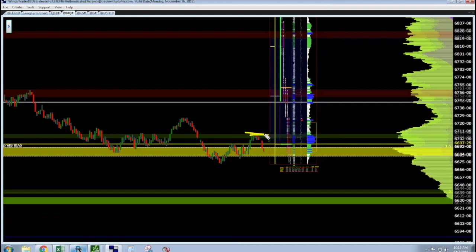Now, if they come back above this without making new lows, then I'd say the next step that they could look to test is up here. And that would get into the better short zone up here. We shall see.